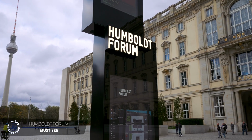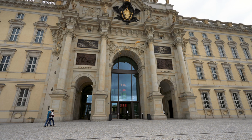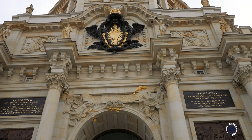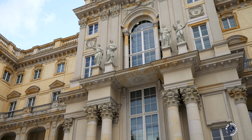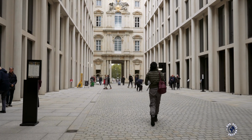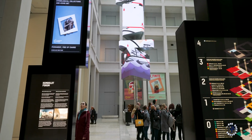The royal residence of Prussian kings was heavily damaged during World War II and later demolished by East German authorities. Today, the rebuilt palace is a world-class cultural and exhibition space. Inside, you'll find highlights like the Ethnological Museum and the Museum of Asian Art. Entry to the main building is free, with both free and ticketed exhibitions available.